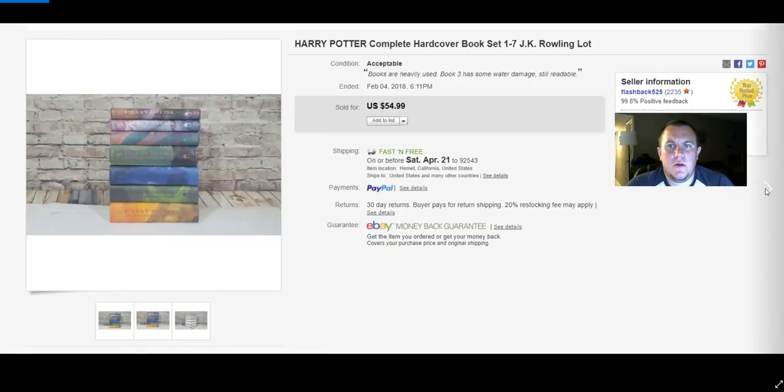Harry Potter set 1 through 7, $55. These ones were very poor condition. Most of them had damage. Book 3 even had some water damage, so I sold it for 55. Normally, a good shape one, you can probably get more like 70 or maybe 65 at least.